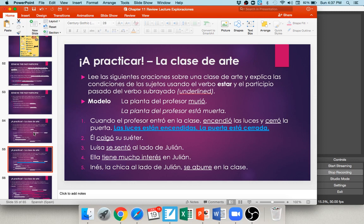My verb was encender, to light or to turn on. We're going to chop off our er. What you know from a past participle, you're going to add back ido. So you would get las luces están encendido. That's not totally right just yet. We have to make it agree with luces, which are feminine and plural.